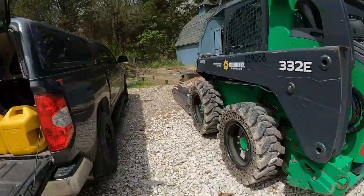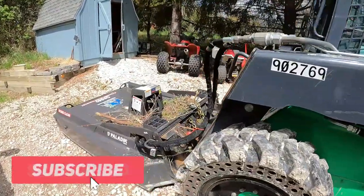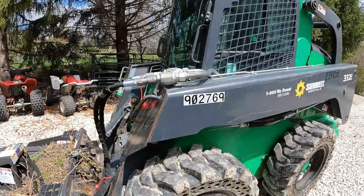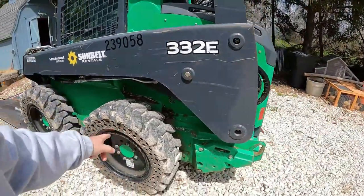Fun. Anyway, it's Mike with Sunnyslope Homestead. Today, we're clearing out that back property to make a fruit orchard. I rented this bad mamma jamma right here, and I used it yesterday and I didn't videotape it all because it was raining and I needed to get it done before torrential downpours, because this is rented by the hour and I didn't want to get it stuck out there.